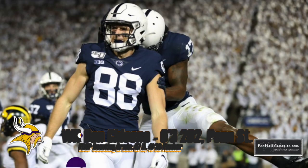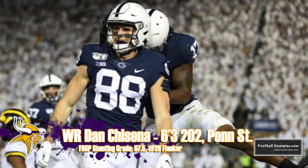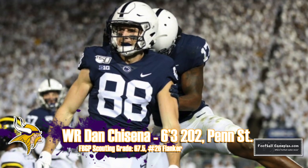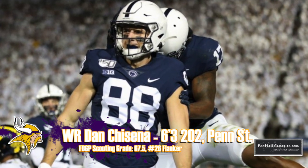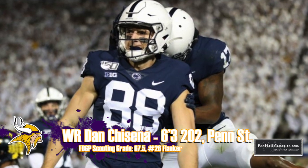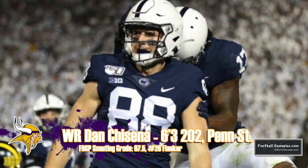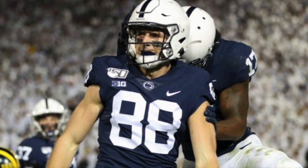Another Tropical Bowl standout was wide receiver Dan Chisena out of Penn State, who ended up winning MVP of the game because of his 2-touchdown performance. He was a track star at Penn State, only played 2 years of football, mainly on special teams. So when you look at his speed, his separation, and his ability to track the football, it definitely gives him a shot to make this squad. I think he will be an interesting one to watch in training camp because he has a super high ceiling.